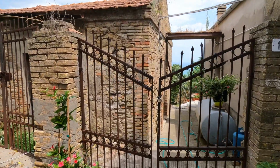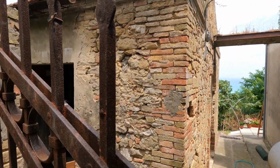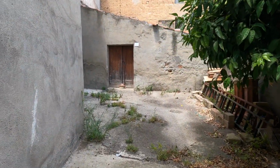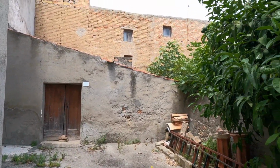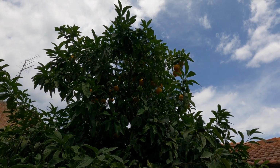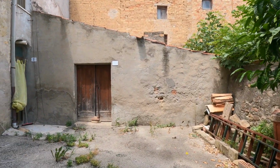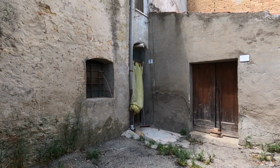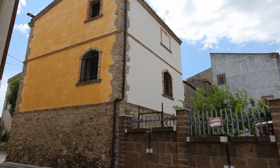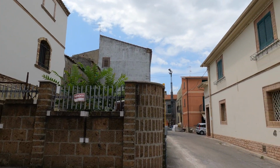Another brick building here. Seems to quite like the brick buildings. A bit far from the mountains, so perhaps access to stone is not quite as easy. Is that orange? It is an orange tree. See them up there? Plenty of them. Another little quiet area. Bit of a project. Didn't say it's for sale, but you could ask. House here's for sale. I don't know which bit, whether it's the yellow bit, the white bit, or the grey bit. Let's go and have a look.